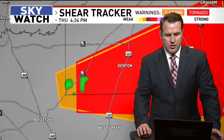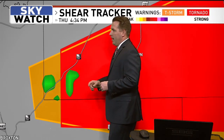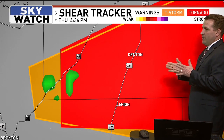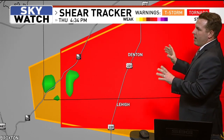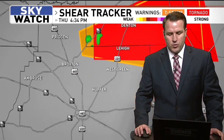So let's go ahead and look at the shear marker. And again, we've been seeing a lot of these shear markers pop up, and when we see these greens start to turn to a little yellow color, that's when we get into the category that we are a little bit more concerned with. But the areas in red underneath that tornado warning with a radar indicated area of rotation are potentially producing a tornado. You need to take shelter if you live in Denton, over toward Lehigh, then along 221.